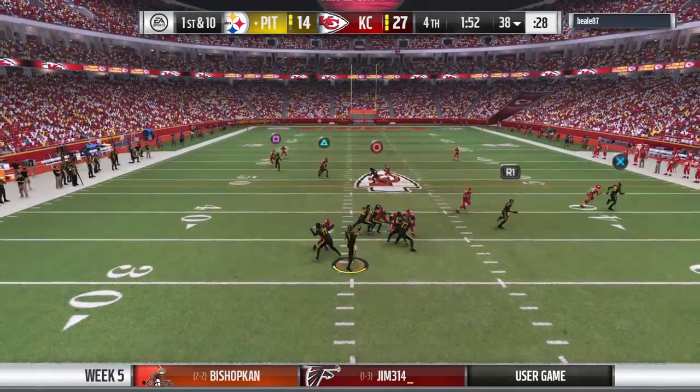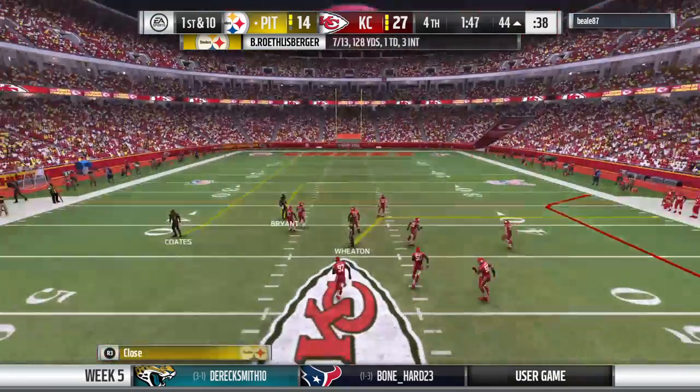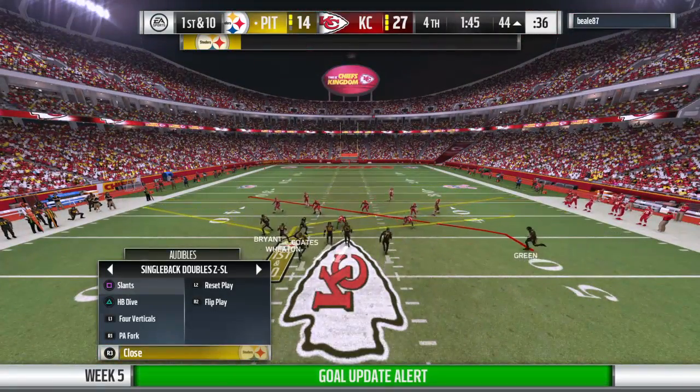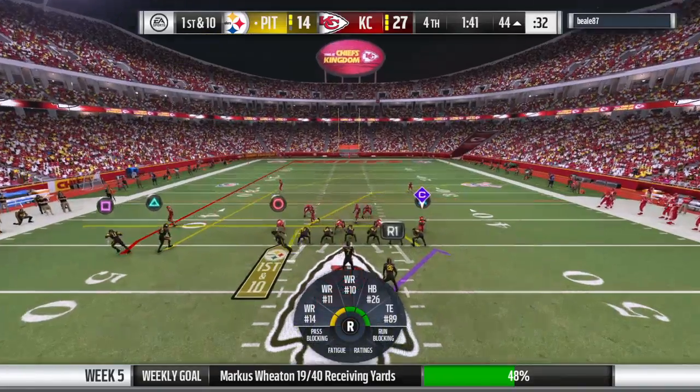On 1st and 10, it's Roethlisberger. And this is caught. I think he got that with one hand. It's a pickup of 19. And the Steelers are going to have a first down. Got to love the catch.